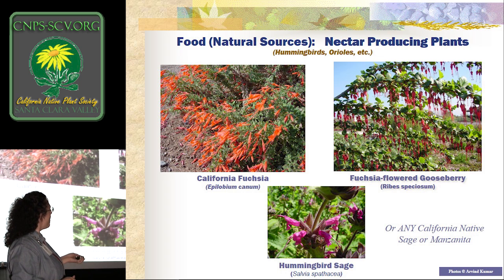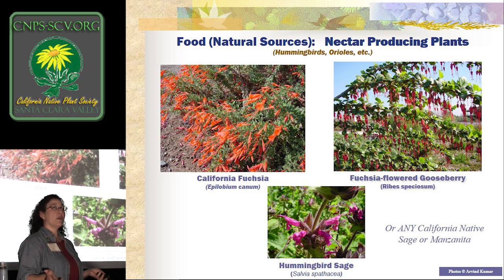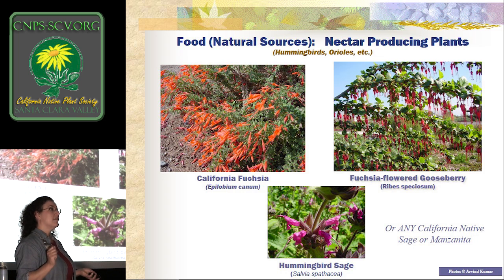These are good plants. This fuchsia-flowered gooseberry I like to bring up because this is one that I am very, very fond of. The one thing we caution people is that it is a gooseberry, and if you know anything about berries, they are thorny. They've got big prickers and thorns. And one of the things that we often tell people is this is a good layering plant. So for example, if you have a bird bath that you don't want your neighborhood cats to get to, gooseberry is a wonderful plant to plant around the bird bath, and then you can plant something else around it that doesn't have the thorns, but it'll keep some of those pests and predators out of the areas that you don't want them. So we'll talk a little bit more about that as well.